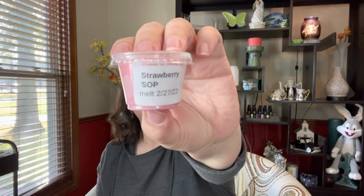Wow. That one smells really, really good. Strawberry SOP. So I think that's Strawberry Sweet on Paris. Ooh, that smells good. I've never actually done Sweet on Paris by itself. I've never purchased it by itself, and I'm usually not a big strawberry person, so I'll have to melt that one to see how much I like it, but it smells good.